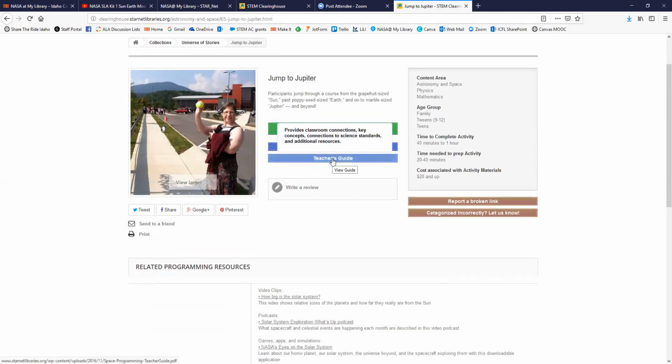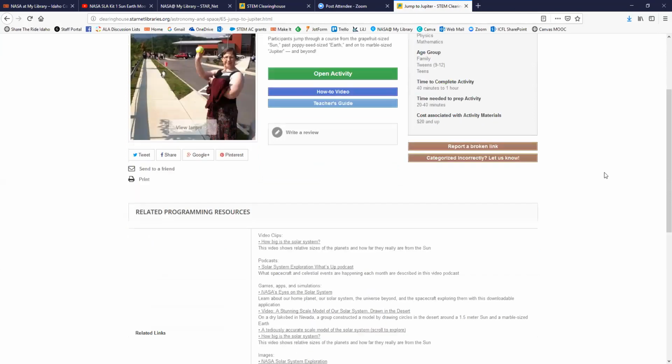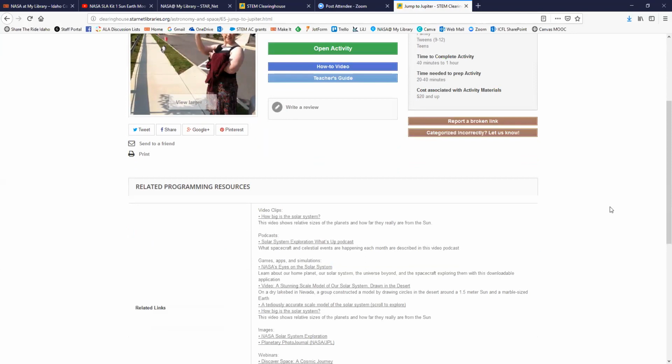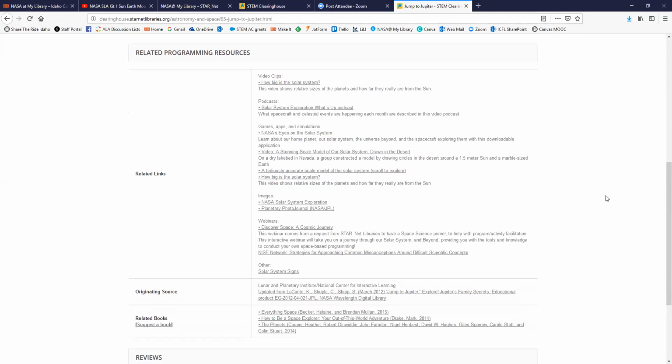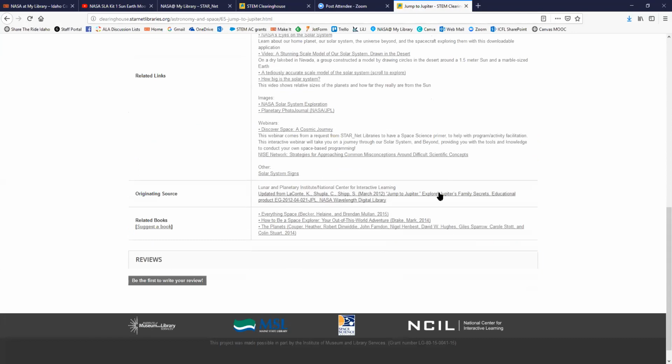There's a teacher's guide. The great thing about these resources is a lot of times they are connected to science standards, which can be great for school librarians and I think even librarians in public libraries and certainly in academic libraries as well. If we scroll down on the page, there are links to other resources that are suggested to supplement the activity. It shows you where the idea originally came from. And then there's also some book suggestions, which is super handy.